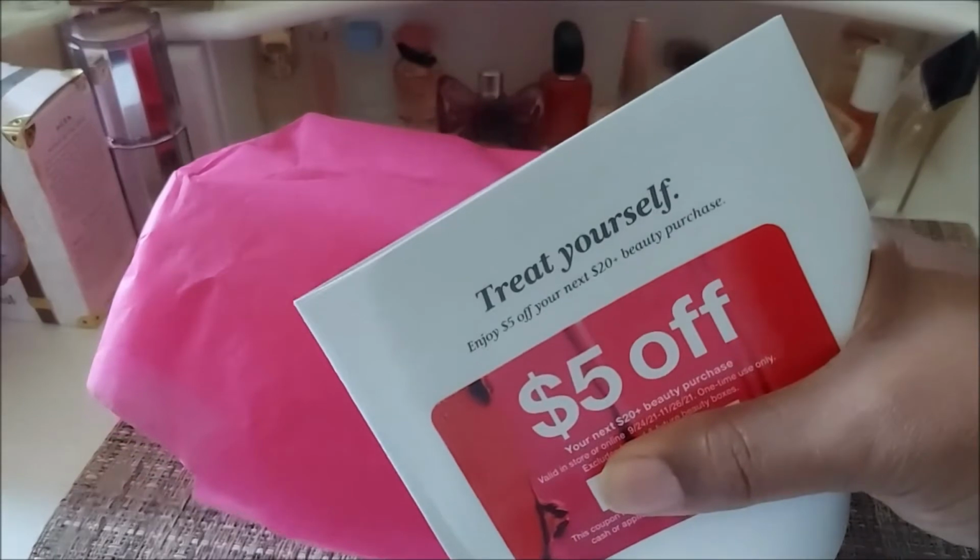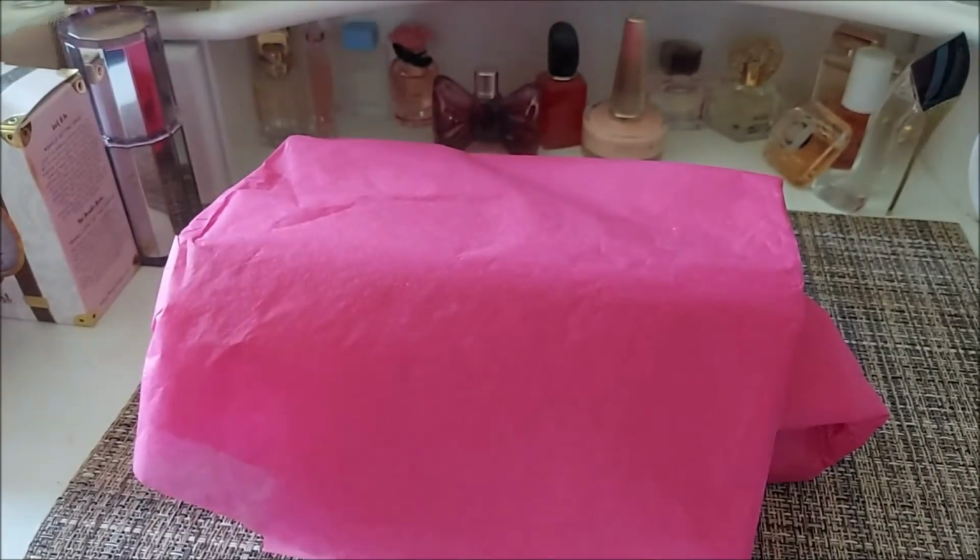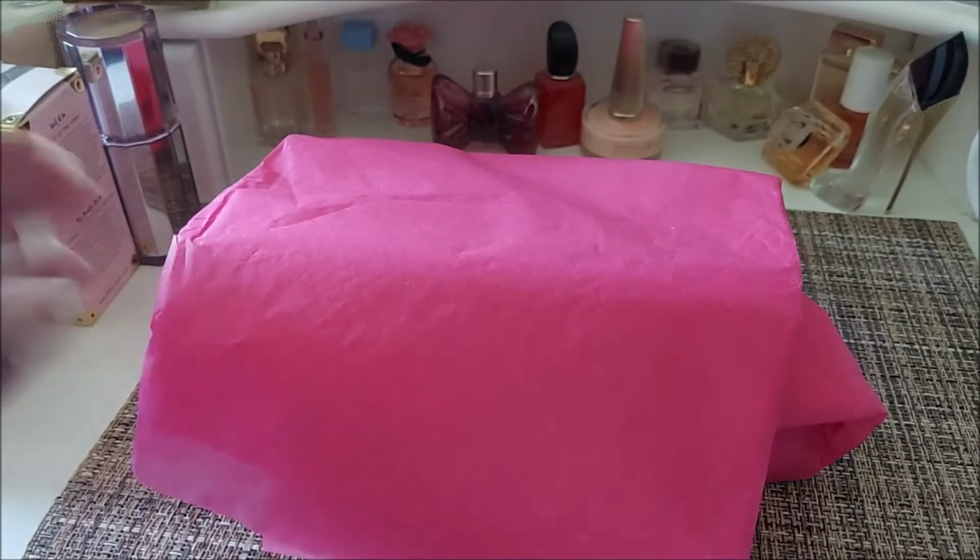There's the gift card for $5 off of a $20 beauty purchase. Those come in handy. And let's see what's in here.